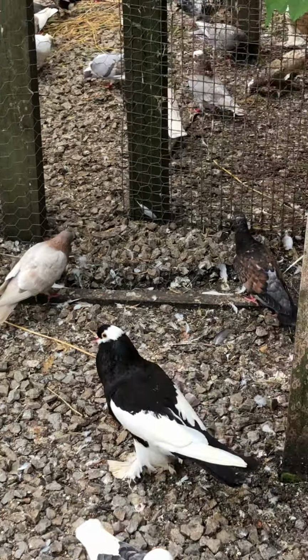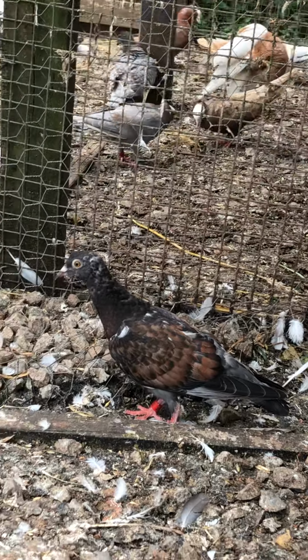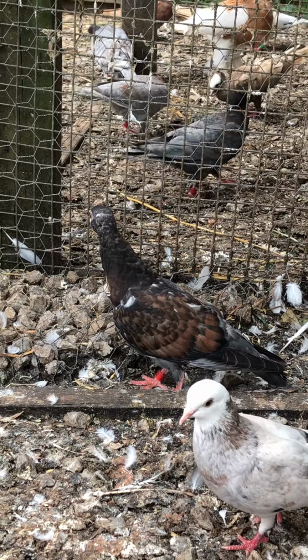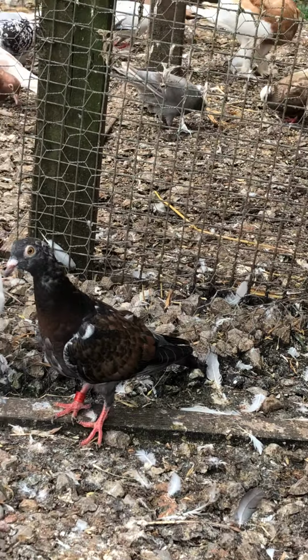So, there you go. This is the bird I'm talking about. This is a TS1 without the dilute gene. We saw the other TS1, the baby over there, it was an adult one. It has the dilute. So this is the TS1.